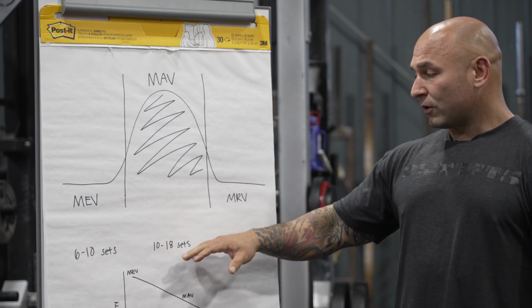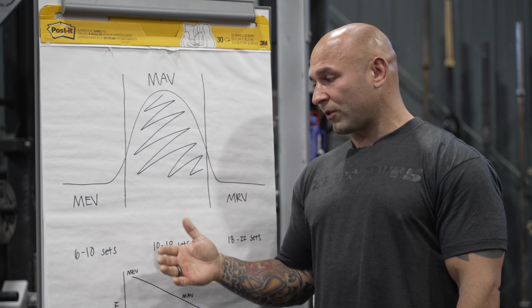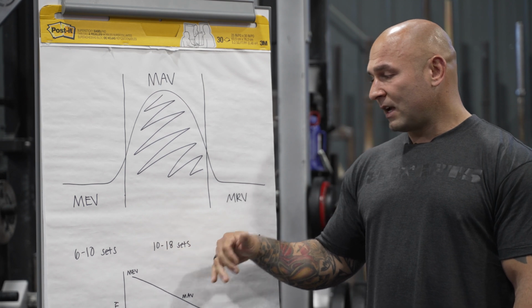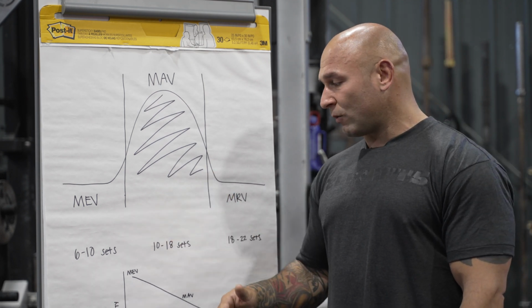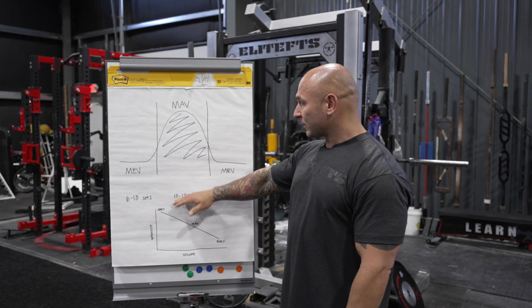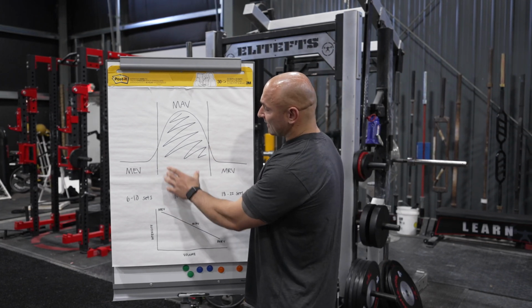We're going to be going into those 12 to 30 rep ranges, because if you look at the research, the rep ranges that drive hypertrophy the most are anywhere from 6 to 30 reps with the loads undulating within that. So within this maximum adaptive volume, this is the one we want to focus on, that 10 to 18 sets.